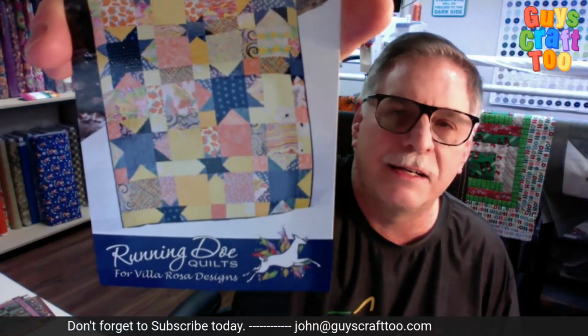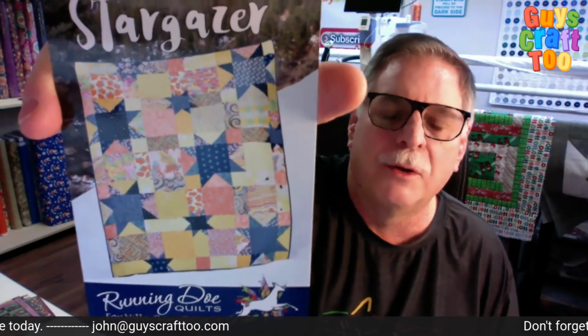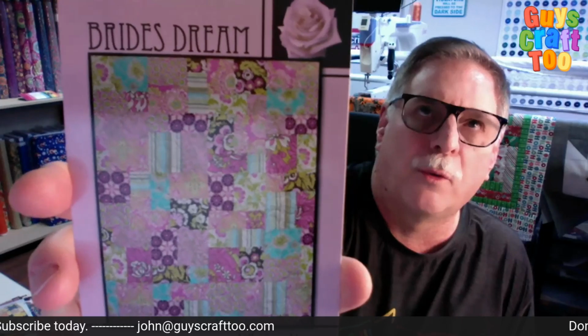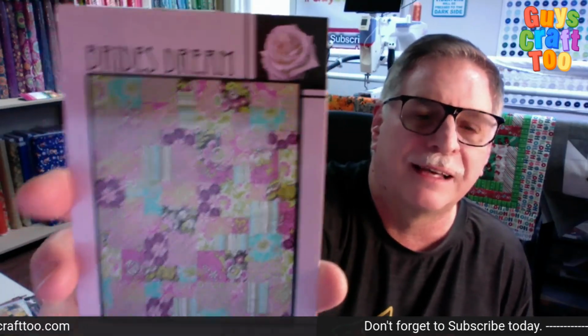Most everything I've done has been straight, right? So blocks, rectangles, and that. I've not gotten into some of the stars and that, and I want to get into a lot more of that. I did grab this Bride's Dream because originally when I was looking at it, I thought it might really work well with some of my Tula Pink fabrics, but I don't know, not so much now.